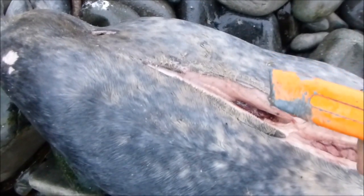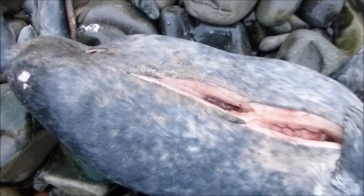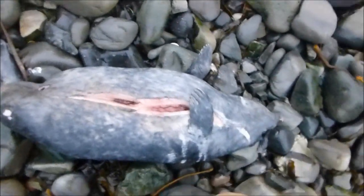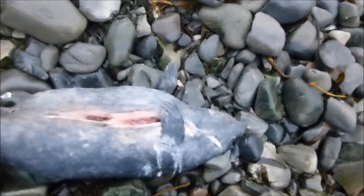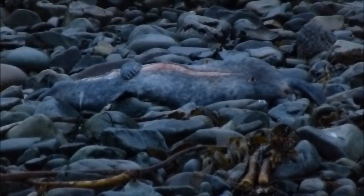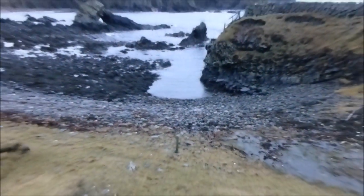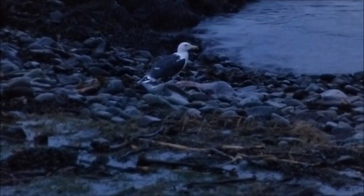Now the gulls will be able to get inside to the inner cavity and eat like kings. Maybe we'll get a rare gull. An ivory gull is what I'm hoping for the new year. Only a few minutes later, we've already got a blackback gull.